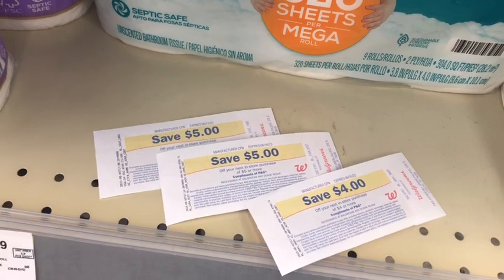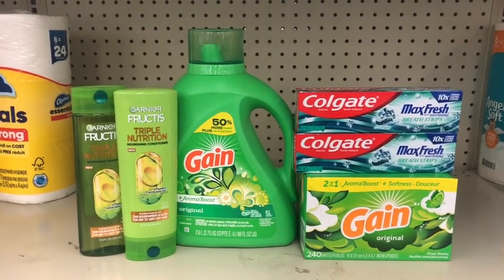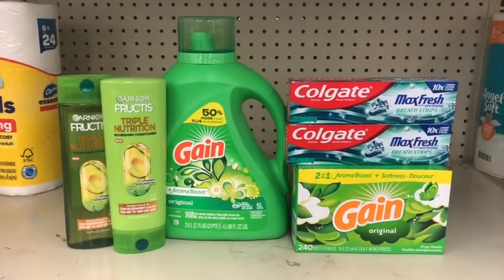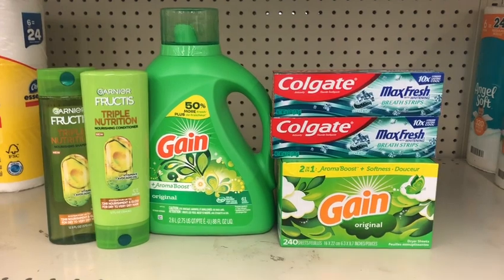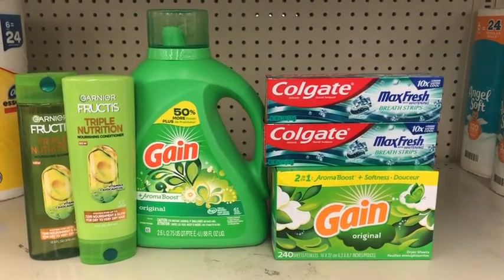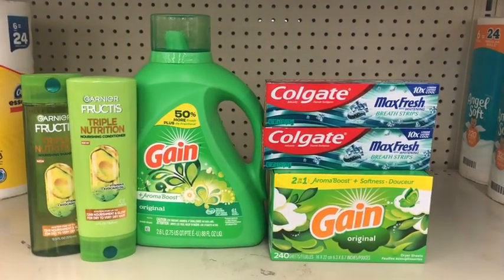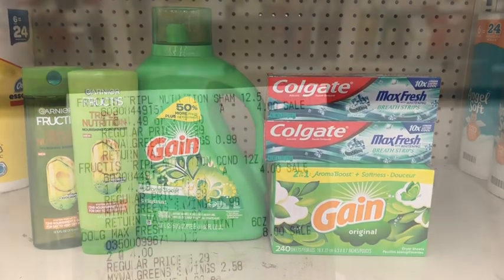I probably could roll in one of the $3 register rewards from doing that Crest deal a few times, but I'm just going to stick with doing it this way, which is perfectly fine with me. I don't mind paying the $3 out of pocket. So I'm going to go ahead and check out, and I'll let you guys know how it all turns out.